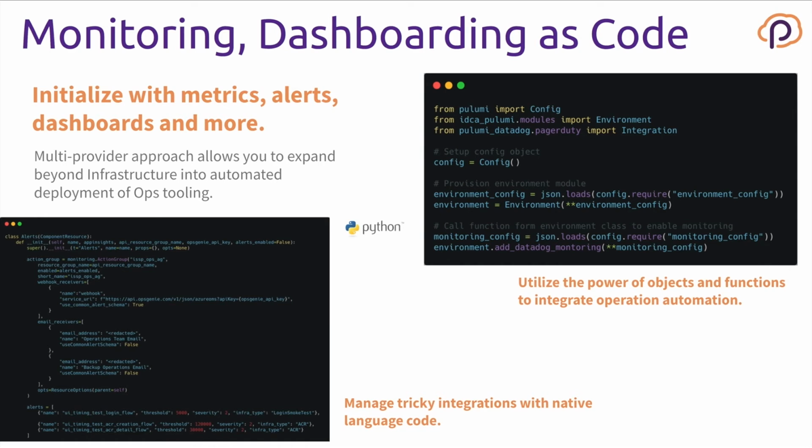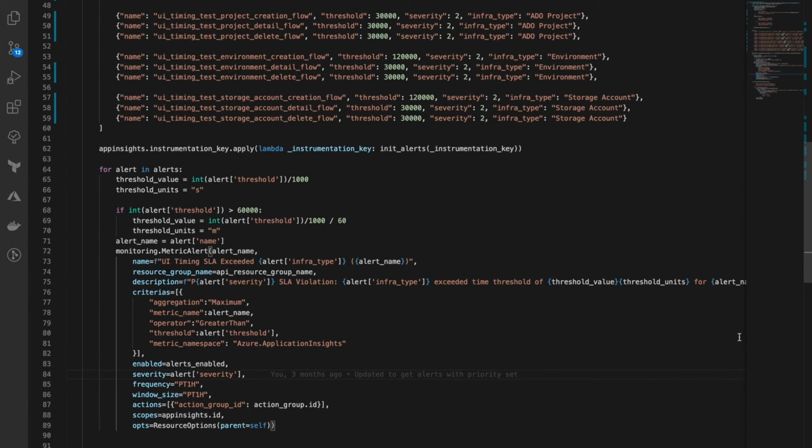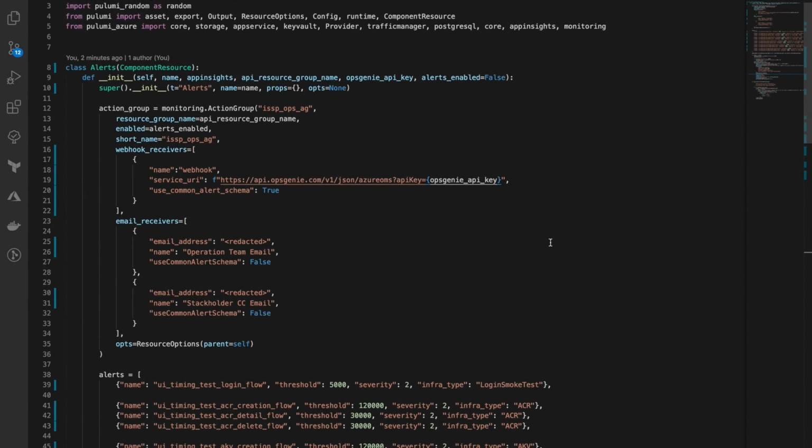There's another great example here that we actually use for this service. I'll show you this here. This is actually part of our provisioning. This sets up our alerts. So what you can see here is that we're using some of the built-in components from the Pulumi Azure provider package. So this is setting up an action group. This is really nice because we can build in our OpsGenie webhook, as well as some email receivers so we can follow up with some emails. This is just to show that you can use multiple different approaches to alerting, but you can still wrap them all up nicely in just one little class.